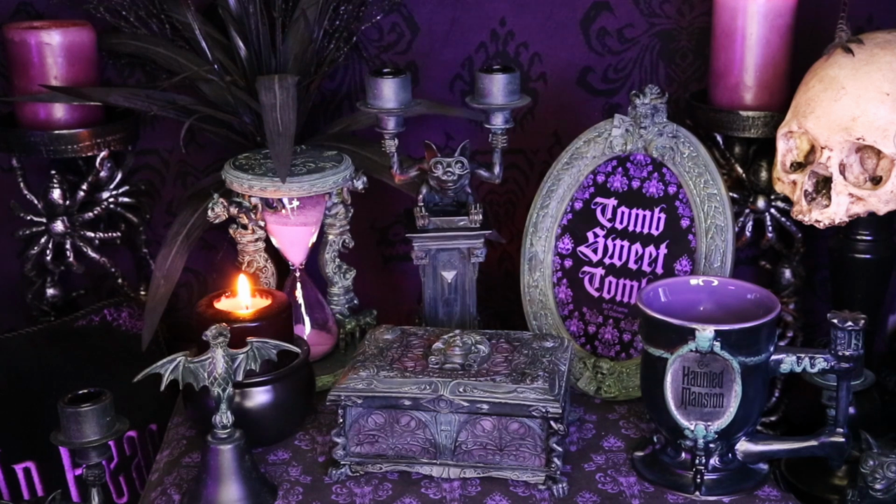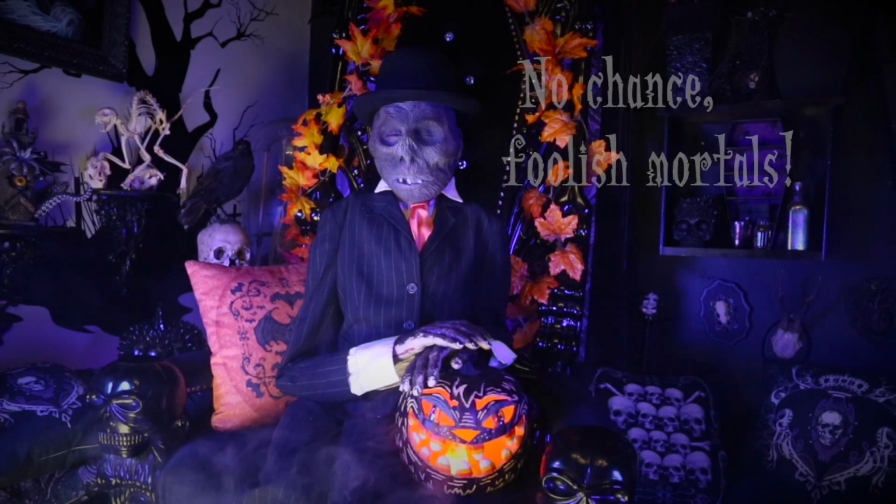But getting back to the main point of the video, here is my full Haunted Mansion home decor collection. It's beautiful! Bravo! I hope you've enjoyed seeing these pieces, but now it's time for us to go because Orville is going to serve us dinner.